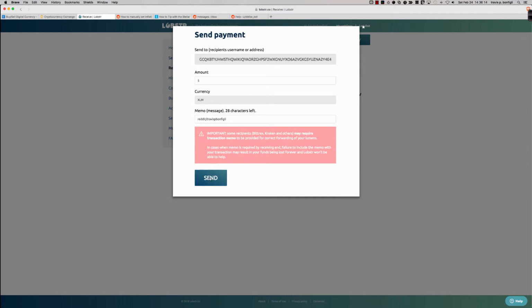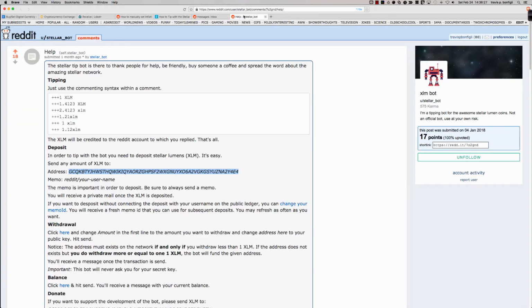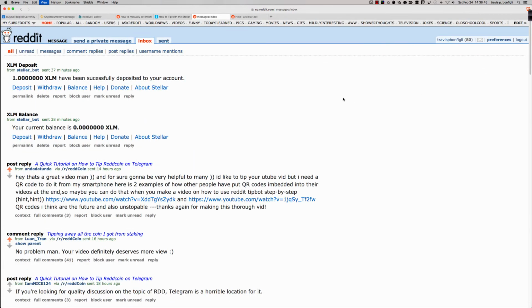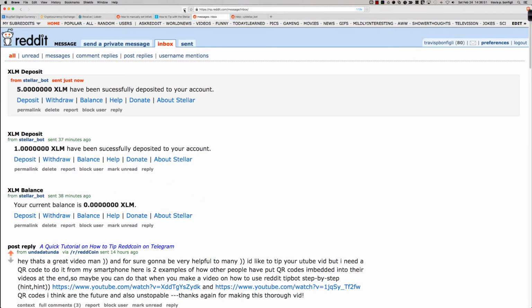So now I'm going to click send, and let's watch how quickly Stellar Lumens moves the lumens from my Lobstr wallet, and they're going to show up over in my Reddit account. So I click send, it goes, I'm going to move over here as quick as I can, and what we should see is a new mail. If I come back over to my inbox, we'll have a new mail here in just a couple seconds. Let me make this a little bit larger, a little easier to look at. Let me refresh, and let's see if we've got that mail.